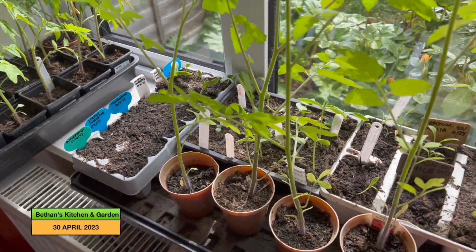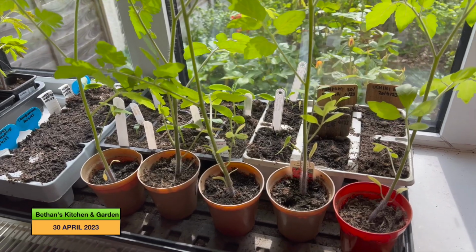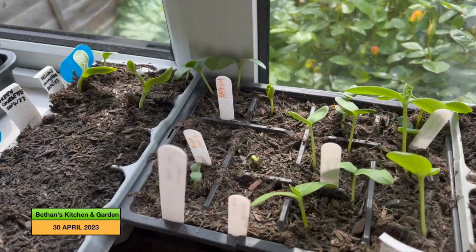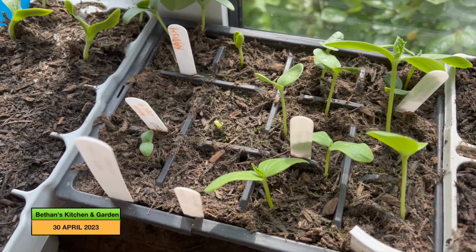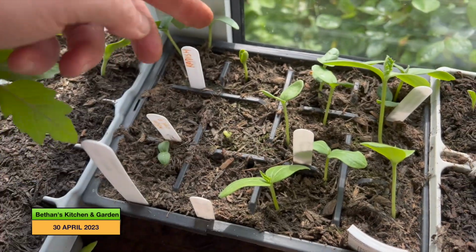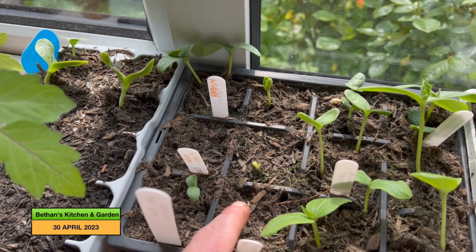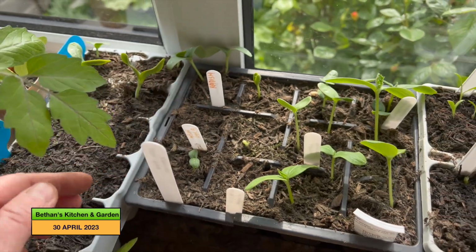In the front here, these are sweet million F1 tomatoes. They're doing well. And then I've got my cucumbers at the back, so there's quite a few cucumbers come up there. Then I've got Bill and Val's midget something or other melon plants there, and my watermelon plants are just coming through there. More cucumbers along here as well, and those are gherkins at the back.